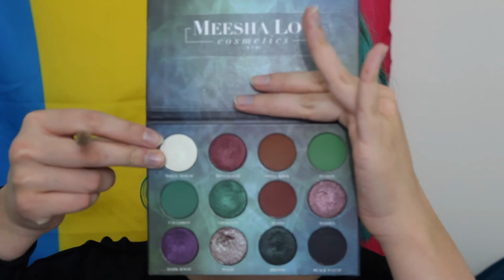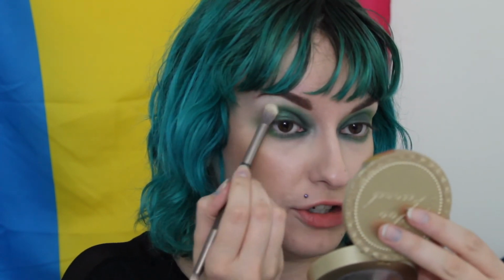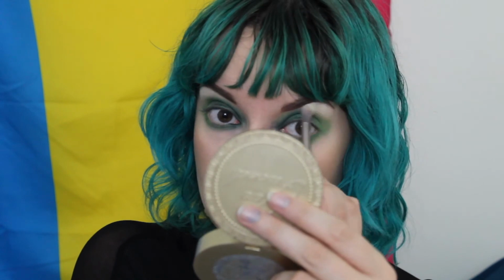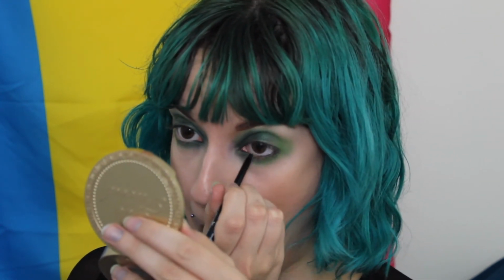And finally, for my brow bone, I'm going to take White Witch and just place that up there. And I love White Witch because at first it just looks like it's white, but it actually does have a green duochrome shift. And so I'm going to quickly tightline my waterline using my NYX retractable eye pencil in black. And I'm just going to finish it off with some mascara and lipstick, and I'll be right back.